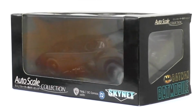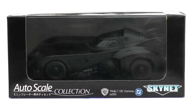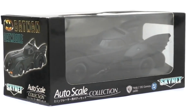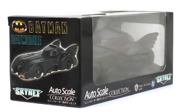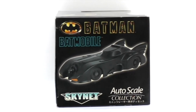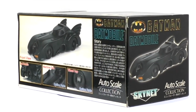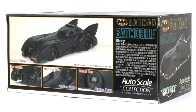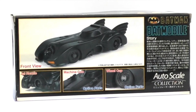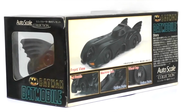Okay guys, so I'm just giving the box a quick twirl. This is the Batman Skynet version of the Batmobile. From what I've seen, there's two versions. There's this version, which is all black, and then there's another version, where the difference lies in the fact that I think the machine gun is in chrome, and there's another feature that's in chrome. So it's a bit chromey and black, a bit of both.